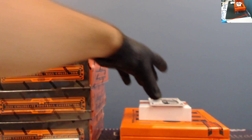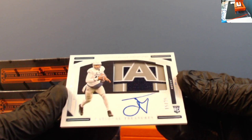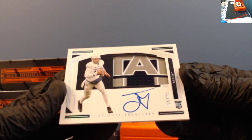Someone was just talking about this guy. Here's a nice patch for him to 25, Jordan Love. Part of the Utah State logo. 15 of 25, Jordan Love. Nice hit.